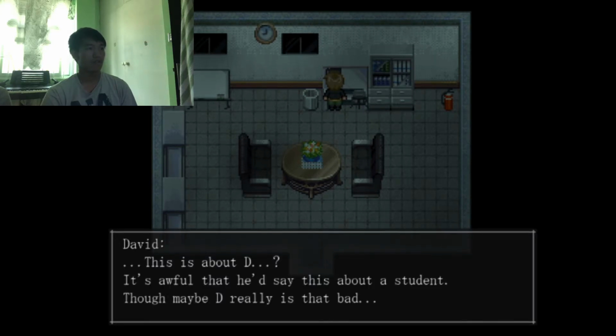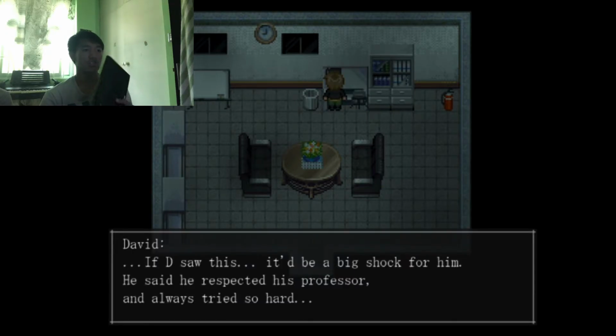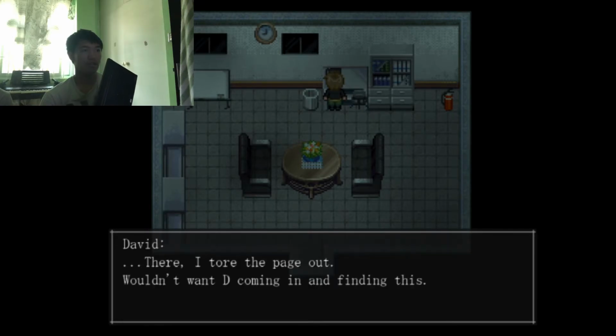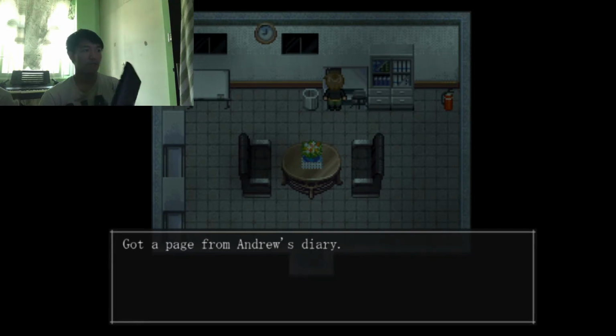No, it's about D. It's awful that he says this about a student. So maybe D really is that bad. If D saw this, it'd be a big shock for him. He said he respected his professor and always tried his hardest. Though I tore the page out. What if D came in and found this? Okay.